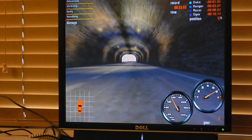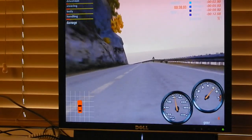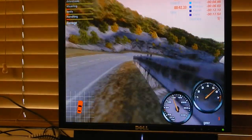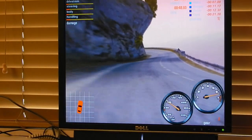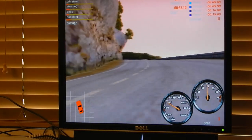The only thing I think that really suffers with the onboard Intel graphics is the lighting and the color a little bit. It uses a lot more dithering, I would say, than other graphical solutions at the time might use. If you had an NVIDIA card, it would definitely look a little better than this. But as you can see, I'm holding my own pretty well.